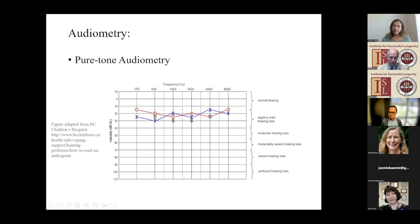The reason that we, in most times, use pure tone audiometry from 250 up to 8 kilohertz is that this is the frequency range for most of the speech sounds. If you do a spectrogram of speech, you will find that most of the important phonemes required for your identification or recognition of a word lie within this spectrum. However, more and more studies now are moving in the direction that the extended frequencies from 8K to 20K play an important role as you age in speech perception.